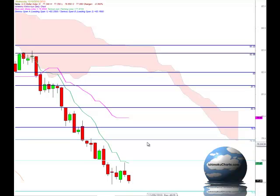Now, the market is trading down below the cloud, so the market maintains its overall negative bias in big picture terms. It's also trading down below the Kijun-sen and Tenkan-sen, so the market's bearish in the medium-term and fast-term timeframes. The Kijun-sen remains flat, and that reflects the lack of downside momentum in the market at the moment. And while it remains flat, there is still a possibility the market could retrace back up towards the Kijun-sen, so that is a possibility.